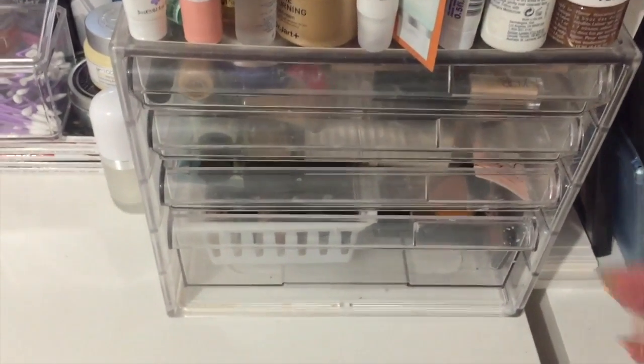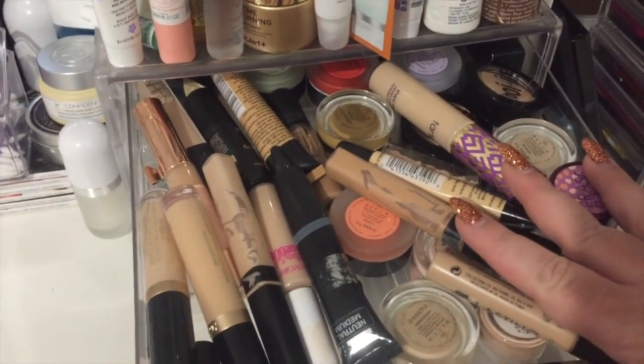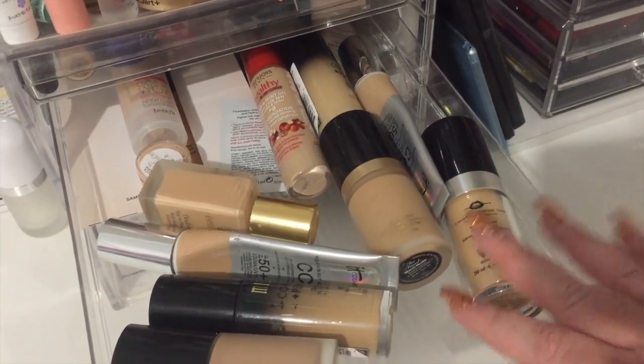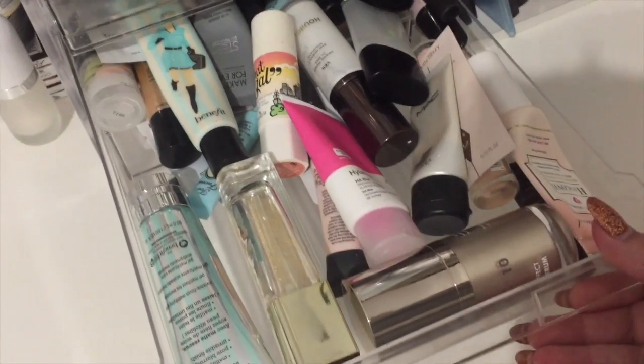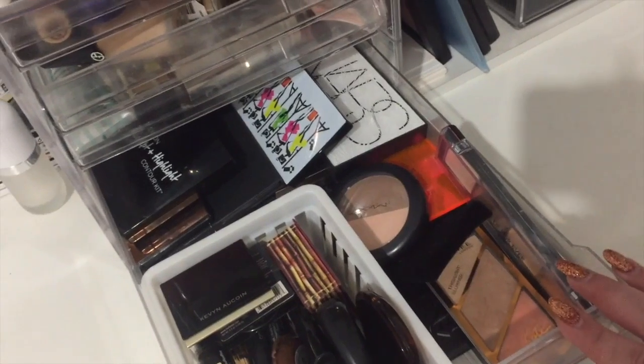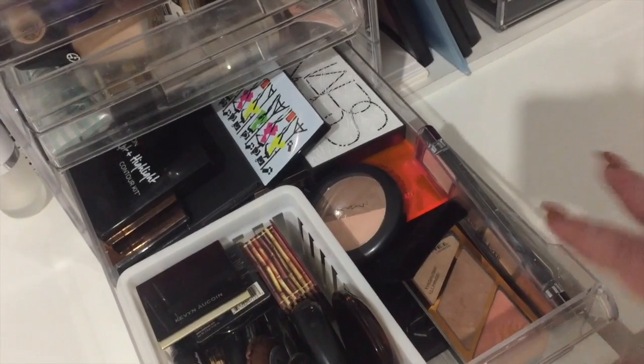Okay, so now on to where I keep a lot of my face makeup. So my concealers are up here, and this will definitely be needing a declutter. We have my foundations. There's not so many, I recently got rid of a whole bunch. Primers, this will be decluttered. And then this is all like bronzers, contour, face palette-y kind of stuff.